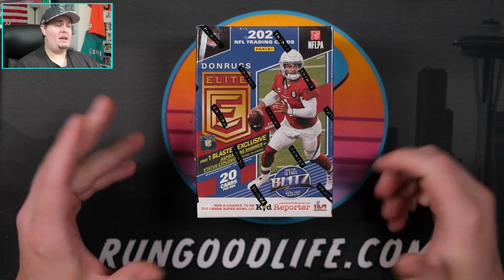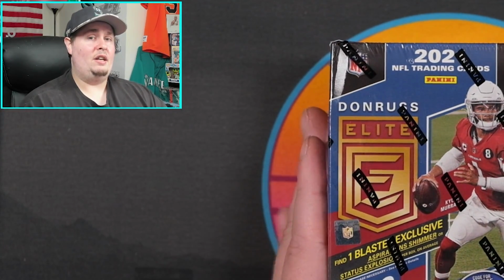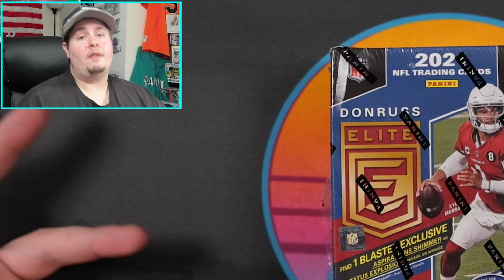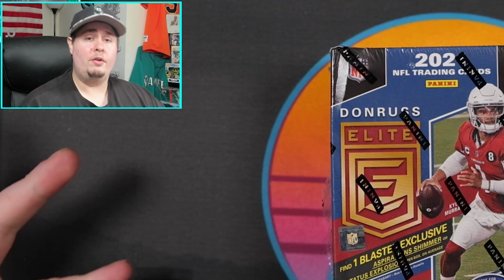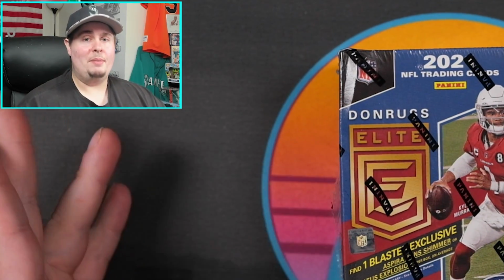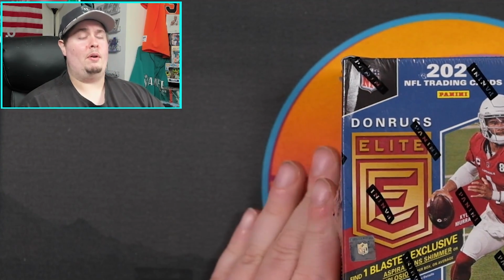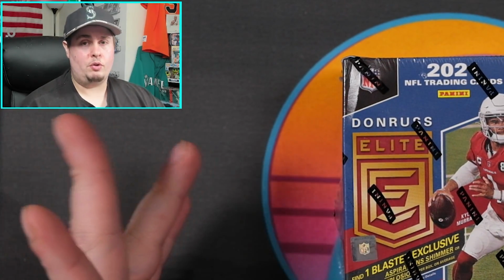There's been kind of an uproar over the fact that these blasters are 28 and not 20. My response to Walmart raising the price of retail is that it makes sense. It's unfortunate, obviously. Anytime gas goes up, we complain. Anytime the cost of food goes up, chicken prices, beef prices, kind of crazy right now, we complain. I get it. But retail trading cards have been the same $20 for a blaster for 12 years. I remember buying blasters in 2008 for $20.